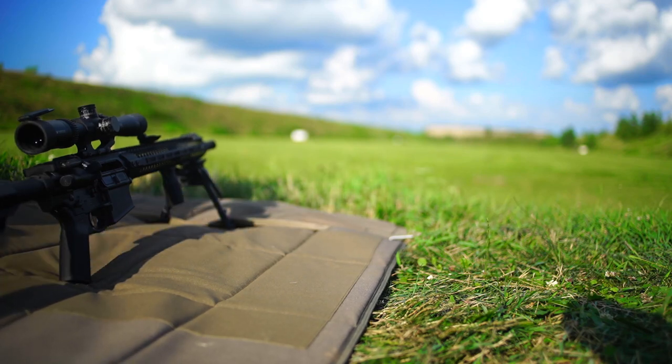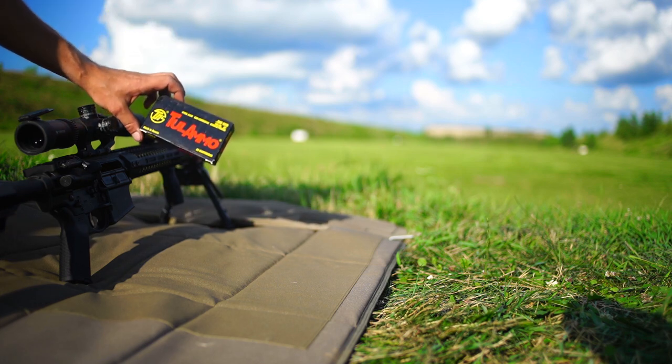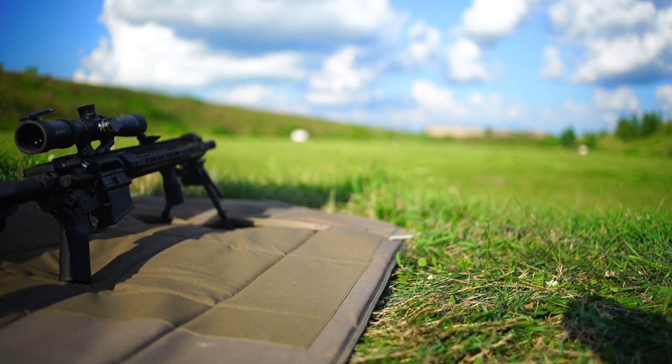Time for another M&P10 mag dump at 600 yards. Today the ammo of choice is Tula, 165 grain soft point, which I've had good results with out of the Ruger Precision Rifle. We'll see how this does with it. Shot some groups a little bit earlier, but we're gonna try stretching the legs to 600.